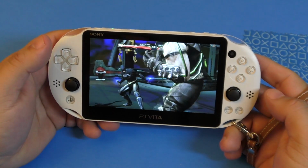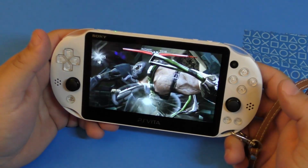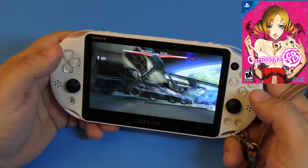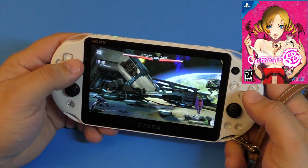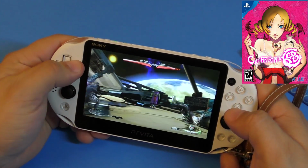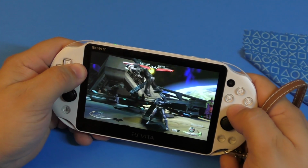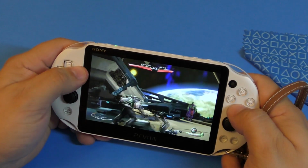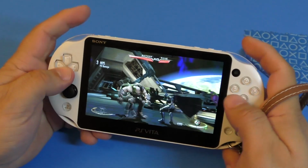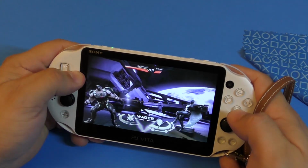There's a couple games that I'm actually looking forward to, like for example, Catherine. It's a game that came out on PlayStation 3 a long time ago, and that game was announced for the Vita, and I don't know if it's still confirmed for the Vita, because like you guys know, there's a lot of games that have been announced for the Vita and then get canceled, which kind of sucks. But that's why I say take it with a grain of salt.